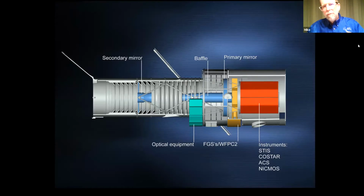We got rid of those because all the instruments are new in the back end here, and all the instruments correct it themselves. They all have the lenses in them. The mirror was ground wrong, old story, old news, but it was ground wrong perfectly. That was the key. It was ground wrong, but it was ground wrong perfectly, so it was easy to correct for the instruments, once you could get new instruments inside there.